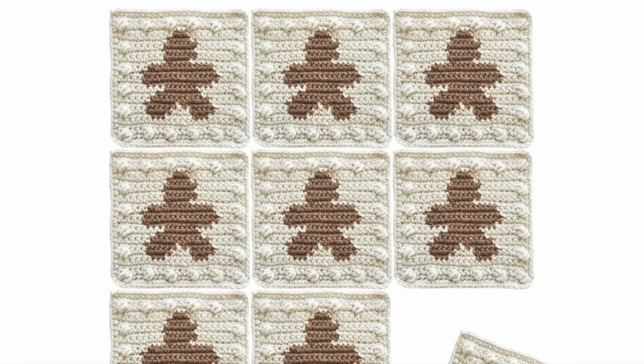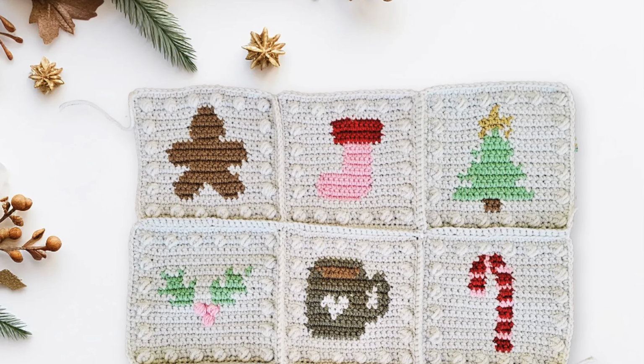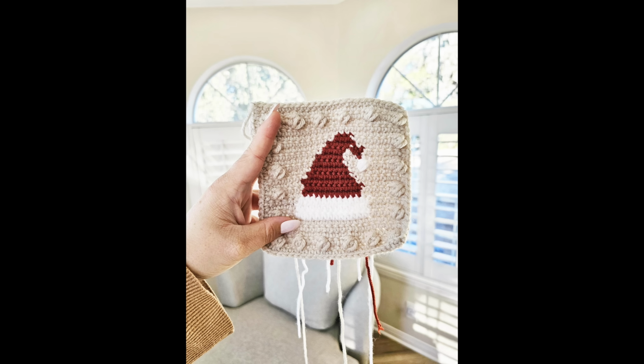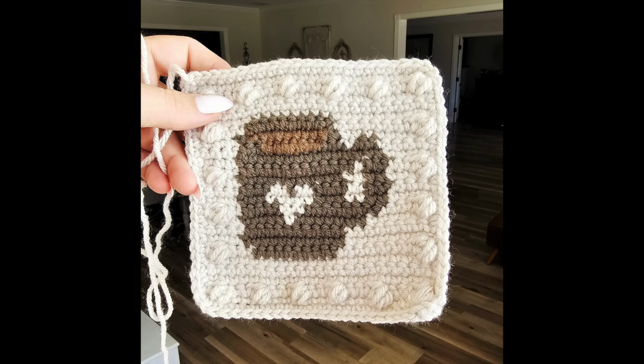If you've ever been here before, you may know that I love a granny square, and these are no exception. I love that each square has its own little personality and that the entire collection is full of Christmas character. You could turn these into just about anything, like a patchwork blanket, a set of coasters, a pillow cover, pot holders, or even individual ornaments.